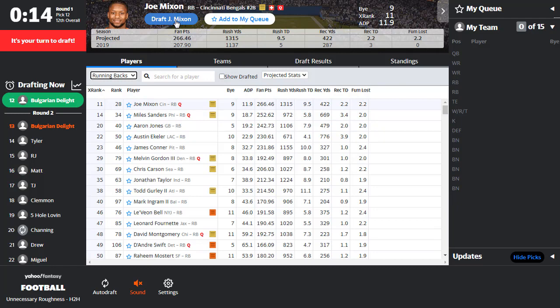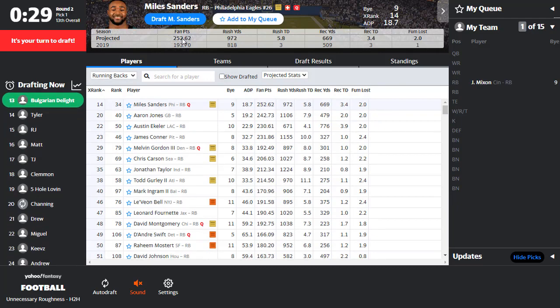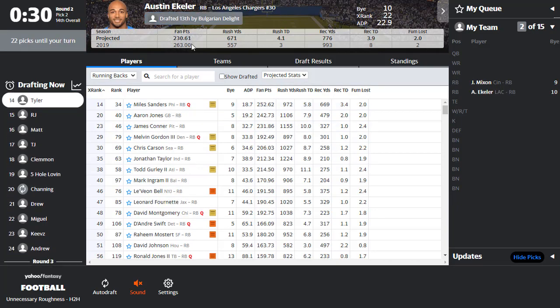Our first choice is going to be pretty easy. We're going with Joe Mixon, then Miles Sanders, or potentially an Austin Ekeler. And honestly, right now, I see some situations in Philadelphia with all those injuries on the offensive line that have me worried about Miles Sanders. And along with his lower body injury, he should be good by week 1. But I'm just going to get a guy in Austin Ekeler that I really like.